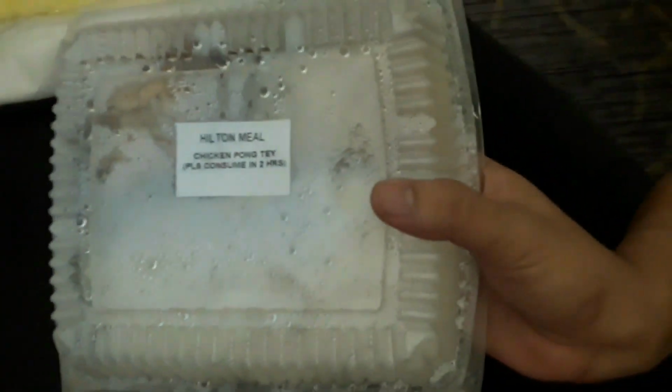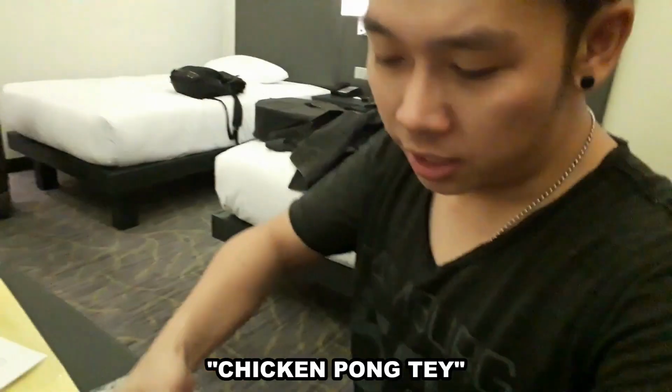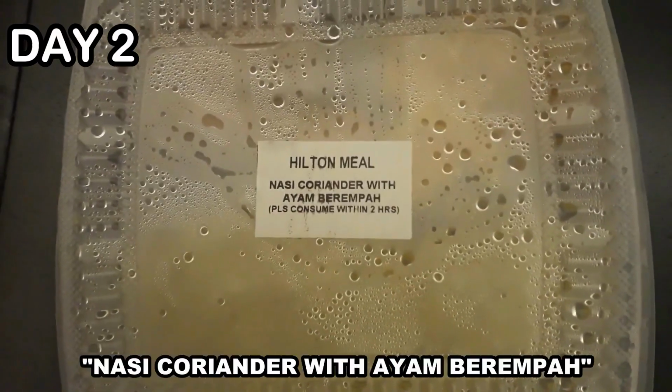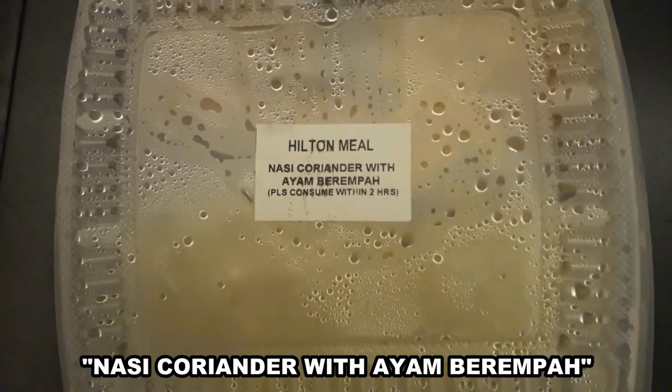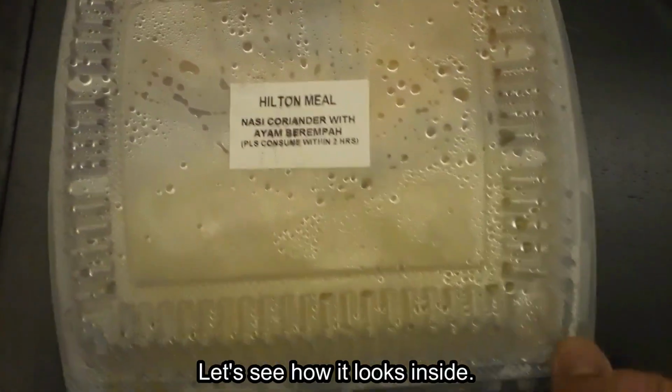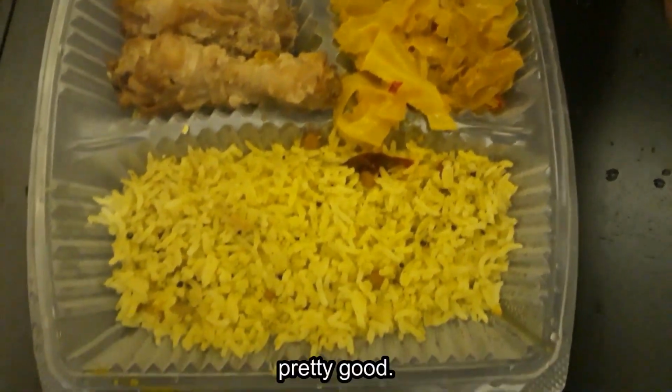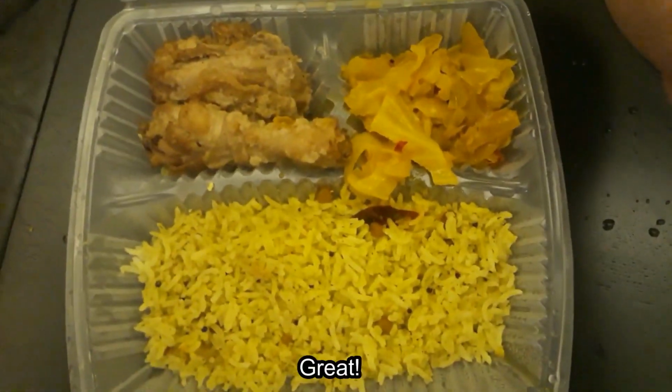First meal for today? Chicken pong te. Hilton meal, nasi coriander with ayam berempah. Let's see how it looks inside. Ooh, pretty good. Great.